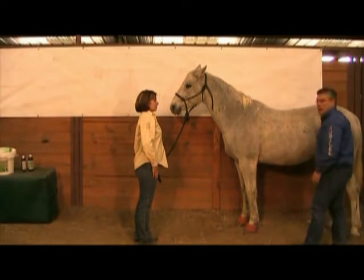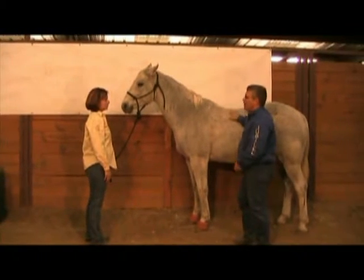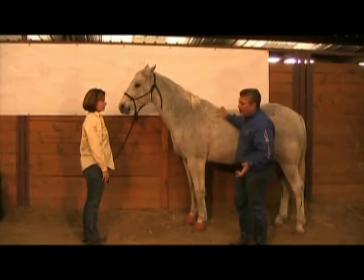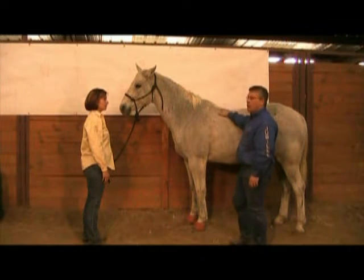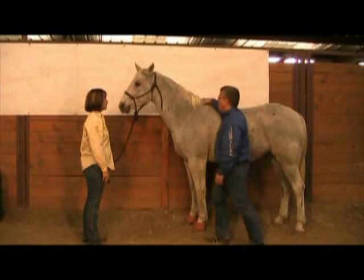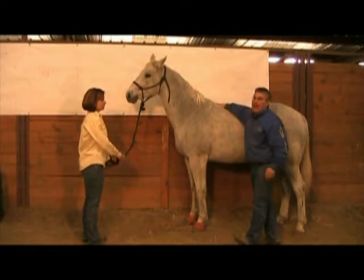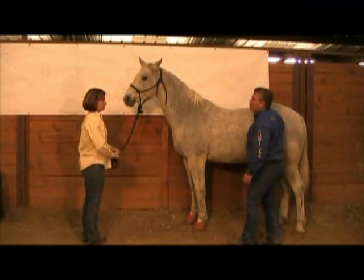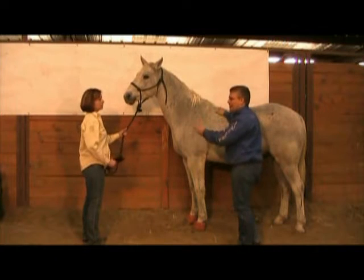We need to keep him adjusted on a regular basis. This guy might need to be adjusted every two weeks instead of once a month for a while, until he starts to move better, until he starts to feel better. We may want to put a Back on Track blanket on him to increase circulation to all of his joints. We might want to use Cetalamp.